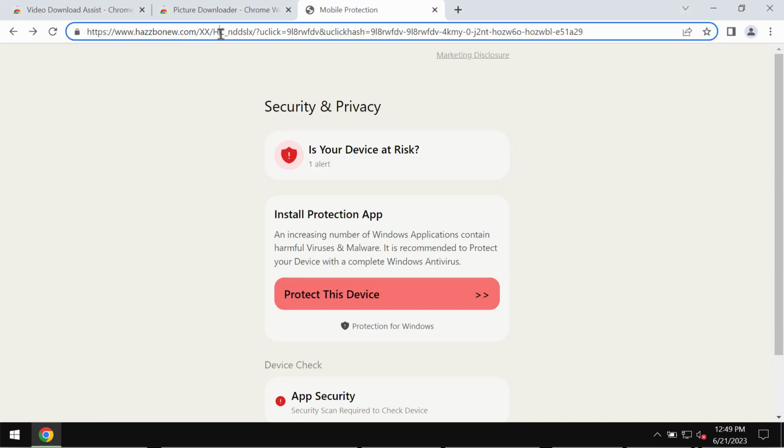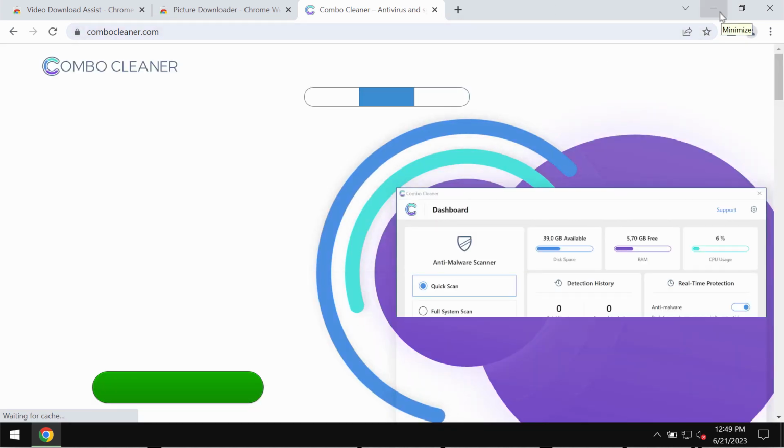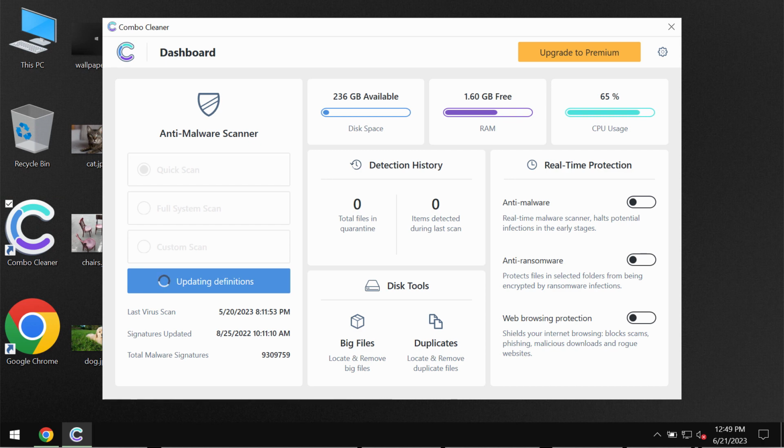So don't trust these pop-ups by hasbonu.com. Simply leave this deceptive page. I also recommend that you scan the computer with Combo Cleaner antivirus. Get it on the page combocleaner.com. Download it, install it, and start scanning the system with its help.